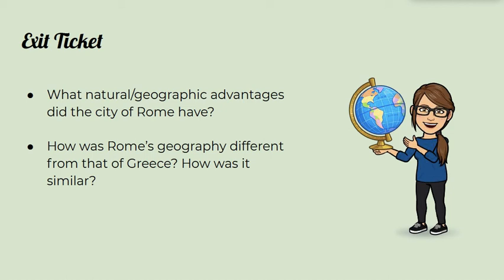What natural or geographic advantages did the city of Rome have? And how was Rome's geography different from that of Greece? How was it similar?